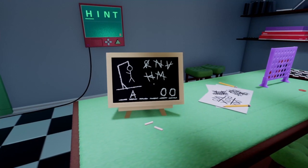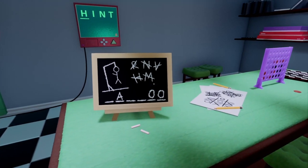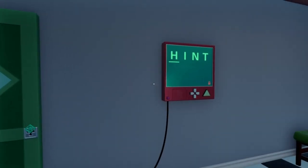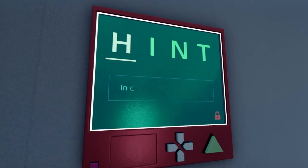I wonder what the word is gonna fill this out. No, R-N-V-H-M. I got A and O in there. I'm thinking about all the different combinations. First, B. Let's get a hint. Let me stop.